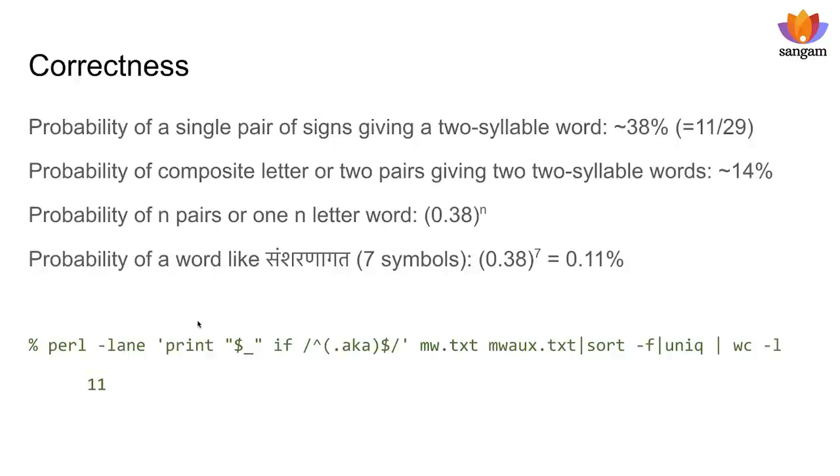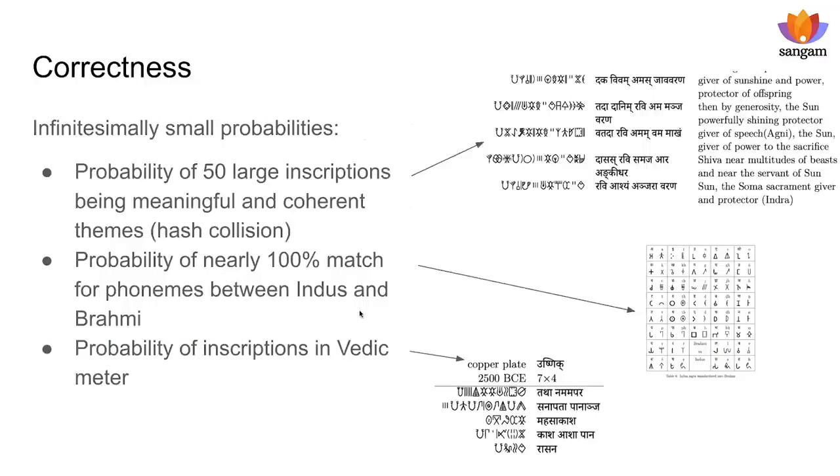So when you see a word like this, some sharanagata, seven symbols, it is very, very unlikely to occur by randomly assigning variables. You saw the other decipherments only working with two symbols. So finding something that is seven symbols is extremely unlikely, just even one word. Those are measurable probabilities. These are unmeasurably small probabilities, right? So the fact that you can read 50 inscriptions is measurable to one in 10 to the power of 100.